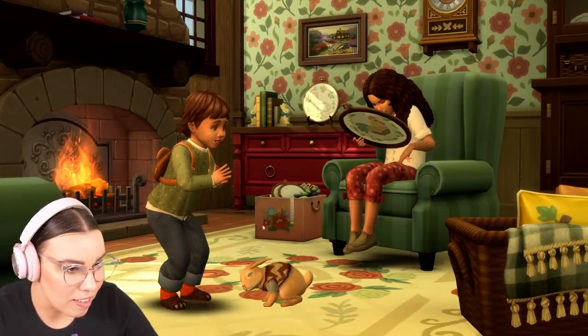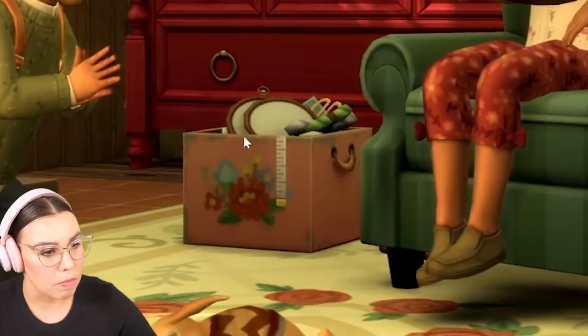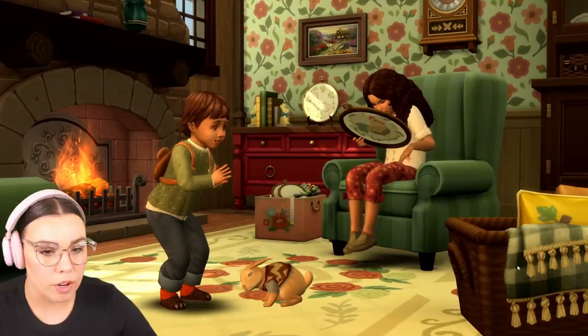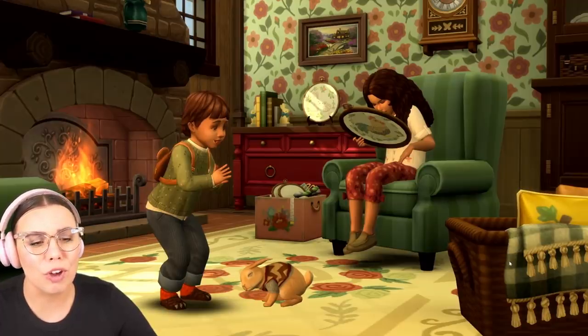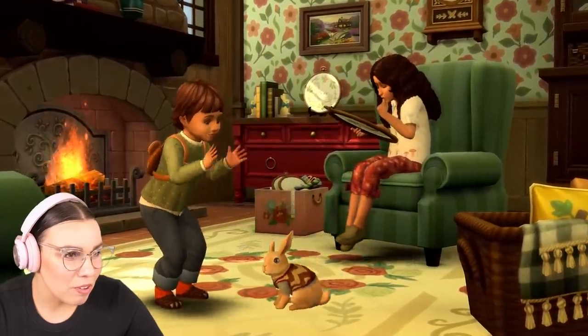Wow, this is so nice. This little embroidery basket. That really does look like what's at some people's houses with their crafts in it. Oh, and I love this, the woolen throw in a basket. I want to live in a cottage. I want to move. I want to live in a cottage now. Oh, and he's playing with the rabbit.